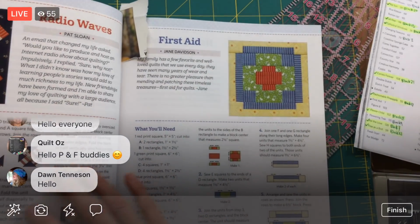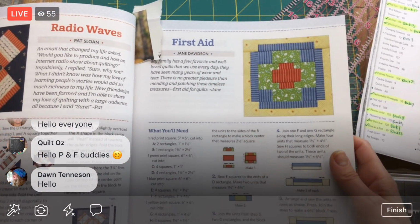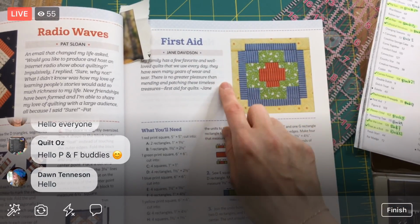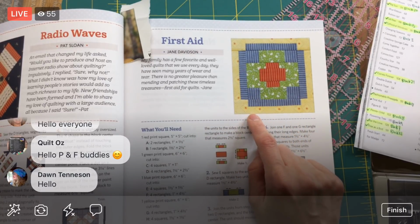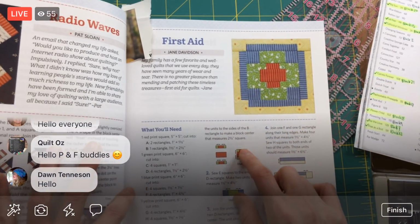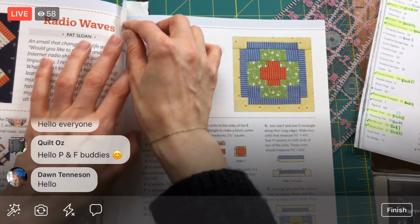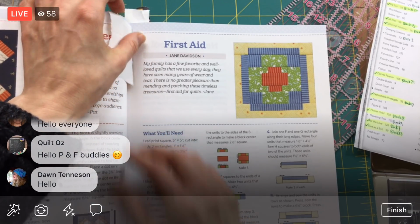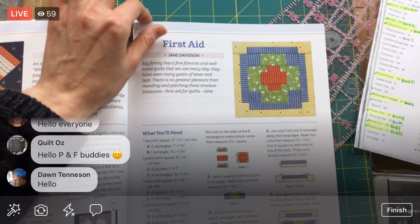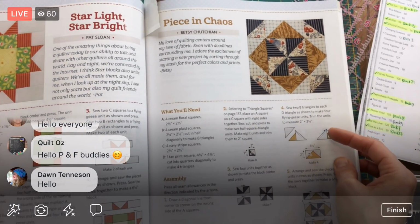So the new blocks released today are, we have First Aid by Jane Davidson. Awfully cute. This is one of those blocks that these little strips are a whole lot smaller than I think they are. Like there's a lot going on for a 6.5 inch piece. So that one's awfully cute. Keep my little pages in there for now. My little bookmarks.